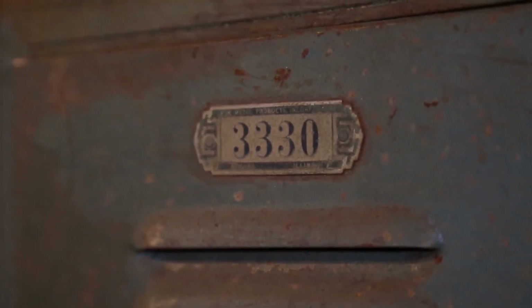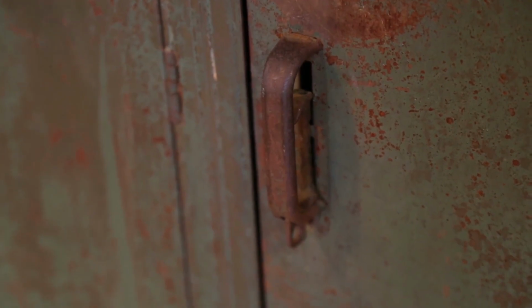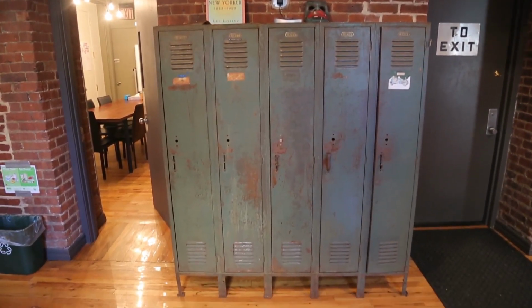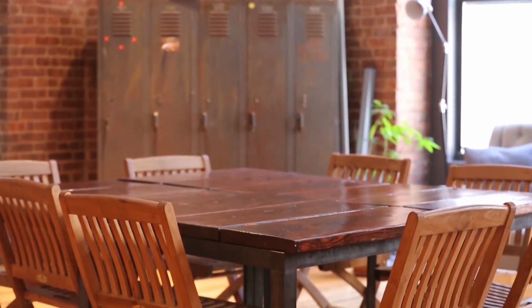I'm seeing some kind of rusty lockers. Yes, so when we first built the office, we wanted it to feel somewhat like kind of a home, like a rustic type of home. So we have some old lockers, and we have a lot of people that work out and bike to work, so there's a ton of bikes over there, and people usually leave their stuff in lockers. There's lockers here, there's lockers in the other room, and we have a shower also in the bathroom, so people can come to the office, take a shower, leave their clothes, and hang out.